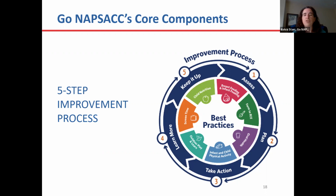Surrounding those modules is the 5-step improvement process, which really is everything we've been talking about, right? You're starting off with assessing where your program is currently. You're working on action plans for what you want to change. You start to make the changes. There's opportunities to learn more inside of Go NAPSACC, which I'll show you in a minute. And then lastly, you come back and retake that self-assessment.